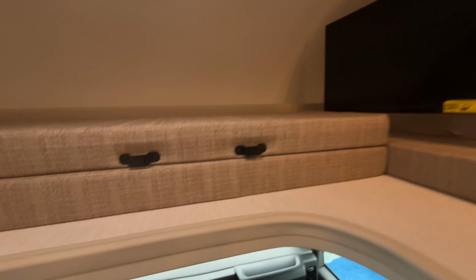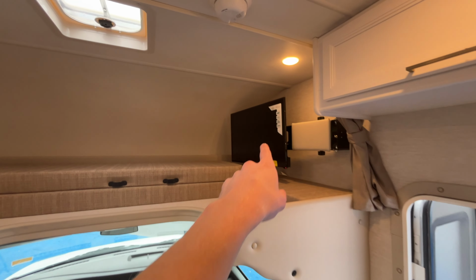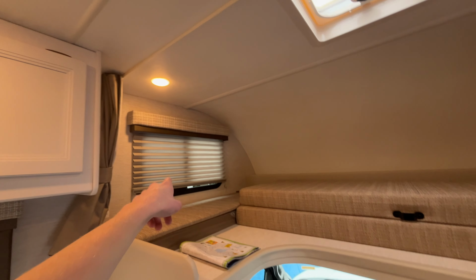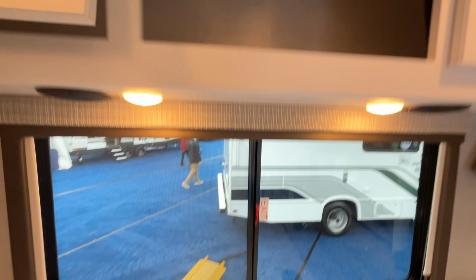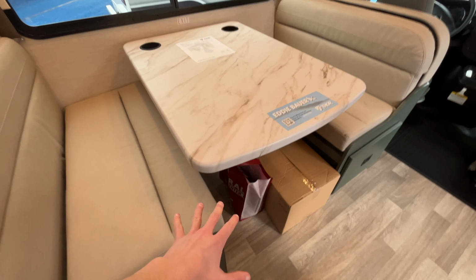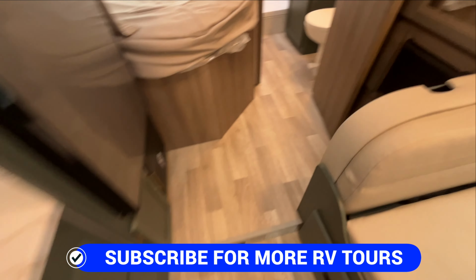And then up here you've got a pretty large bed. This right here pulls over the top, and then you've got a swivel TV as well as a vent fan up in the ceiling. You've got a window on this side. Now, you don't have one on the other side, but it's pretty good. Over here you've got a lot of cabinet space up here. Then you've got a huge window above the dinette. Now, this dinette drops down into a bed, and then you do have some pull-out drawers in the seats of the dinette. Over here, you've got a step up into the back bedroom.